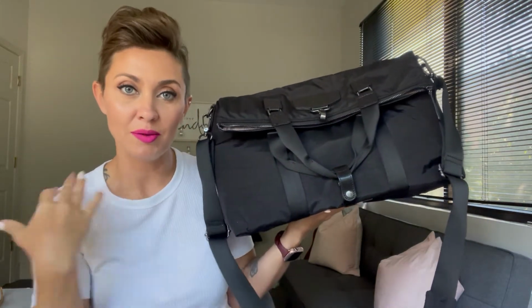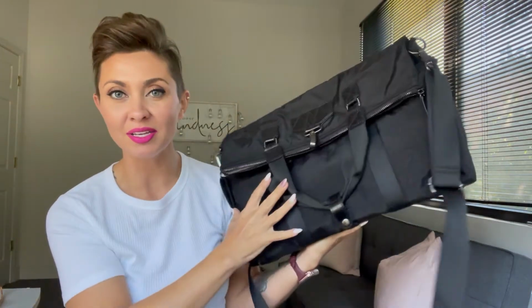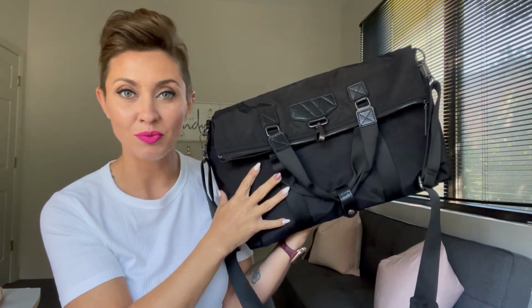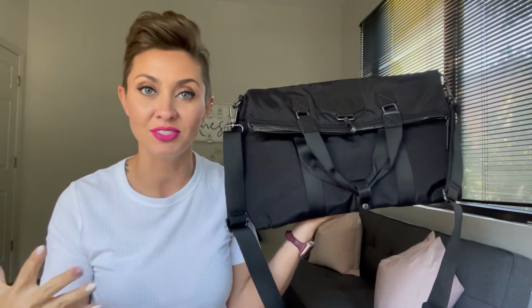You can wear it crossbody or over the shoulder now in its much smaller version, which is something that I appreciated when I was using this as my main bag, because on those light days when maybe I was out with only one kid, I could still carry this and not have it feel so monstrous.